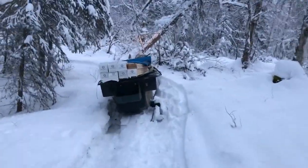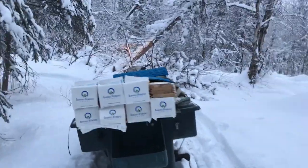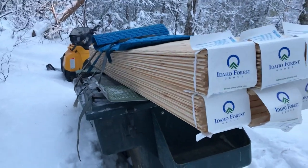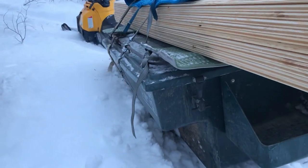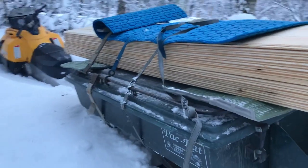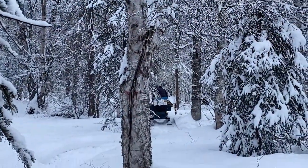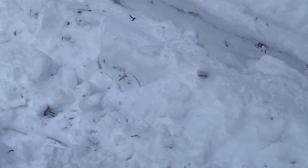Well, we got a little stuck here. Snow machine was kind of leaning to the left, and our trailer, since it's top heavy, drifted to the left and got stuck in the corner here. So we try to get it out the way it is, and if not, we just have to come back and carry that stuff by hand. We're almost at the cabin. And we got it. That was a big mess.